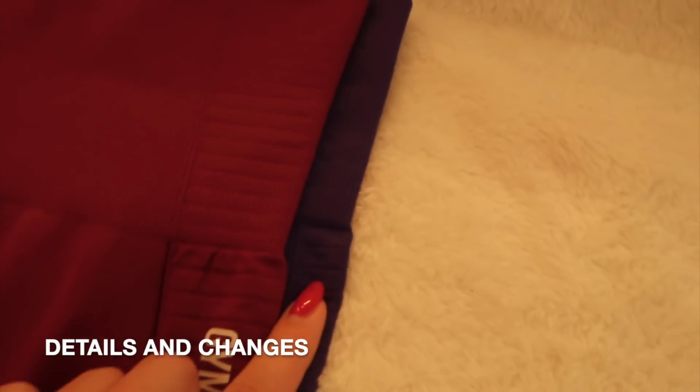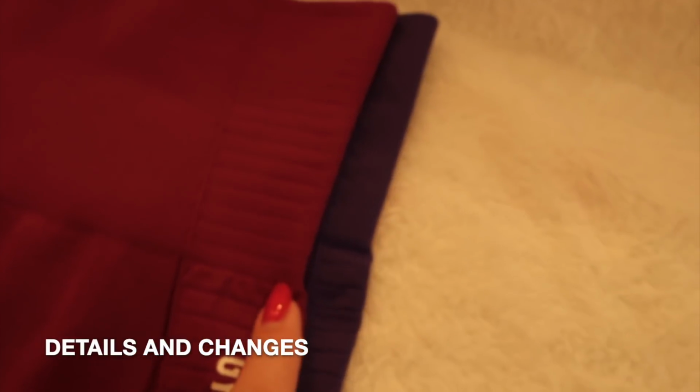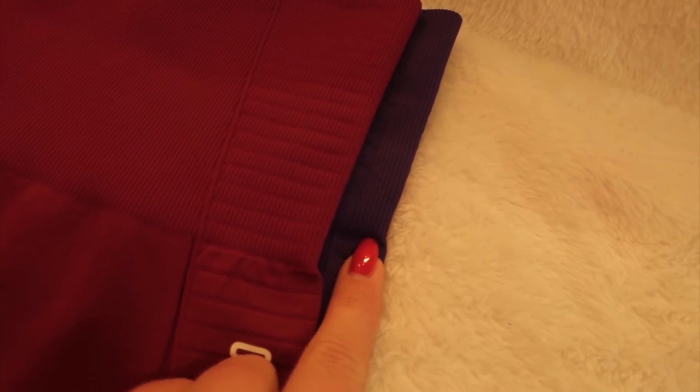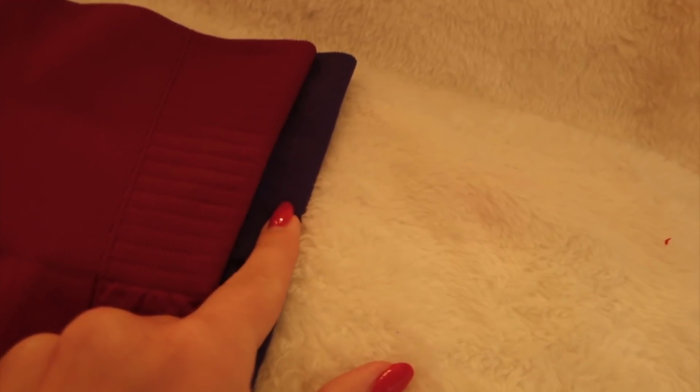So this is, hopefully the light is working. This is the end of the first Energy Seamless, and this is the end of the new Energy Seamless. So that's about a centimeter difference. And these do feel like a slightly lower rise. The new Gymshark Energy Seamless hit me around my belly button, and the old ones went above my belly button.